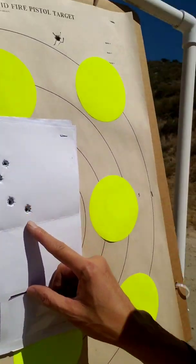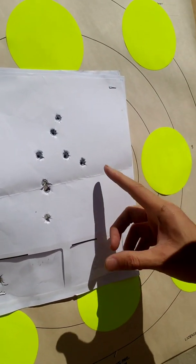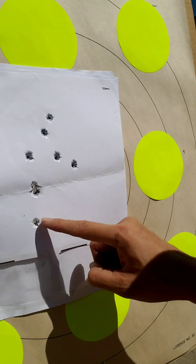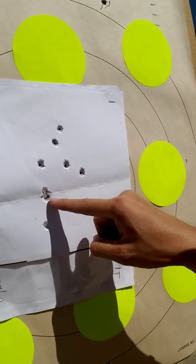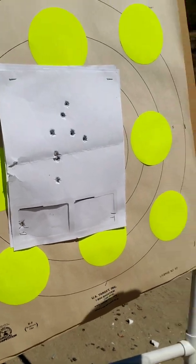And you can see the difference, right? From the last target. With a bigger, heavier gun, it's easier to mitigate the recoil, and you're going to see a better grouping. 1, 2, 3, 4, 5, 6, 7, 8 in the center mass. So I hope that was educational. The gun makes a difference. The size of the gun for home defense, how it grips, how you're able to mitigate the recoil for rapid fire.